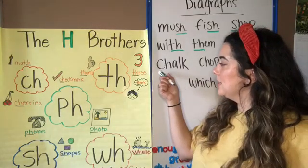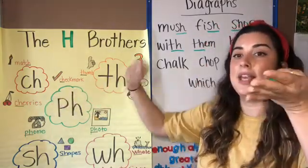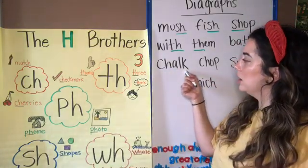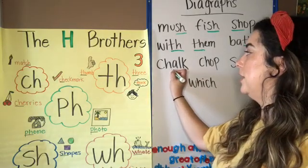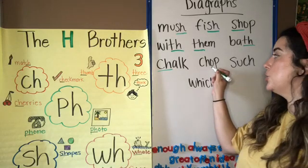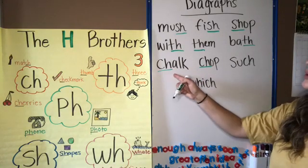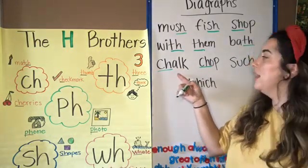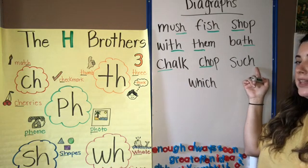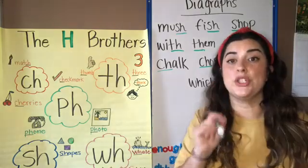Now let's move on to the next one. I see a C and an H, and I see our anchor chart right here. I know that C and H together make ch. Chalk. So I'm going to underline our C and H. Chop. I'm going to underline the C and H. And I notice these two words have the C and the H in the beginning. And moving on here, ch is at the end. Such.